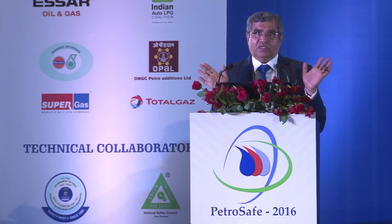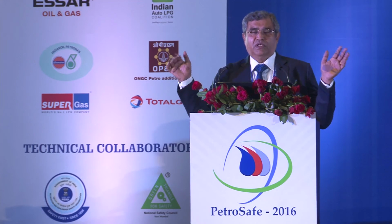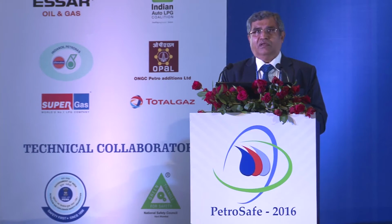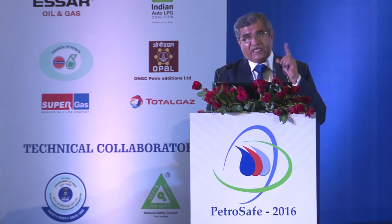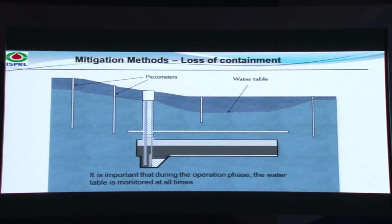Now we cannot afford such a thing, so we monitor the water table, the entire water table close to the cavern, and we're talking of within 500 meters radius of the cavern, we monitor the water table. So we drill vertical boreholes, we have piezometers there to see the level of water. In case there's a drop, then we need to pump a lot of water into the water curtains which are above the cavern and ensure that the rock remains saturated.